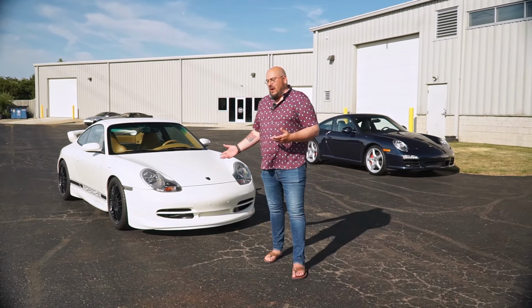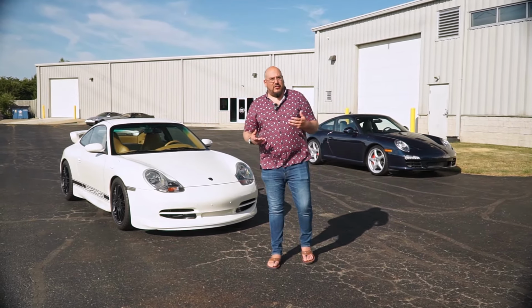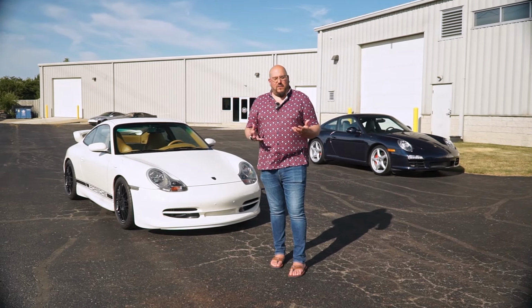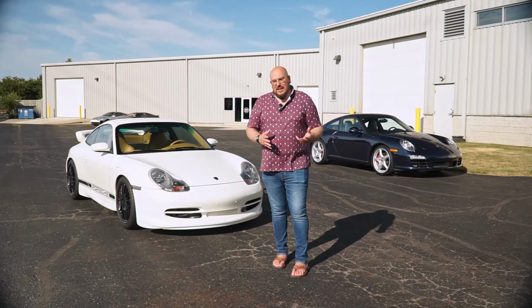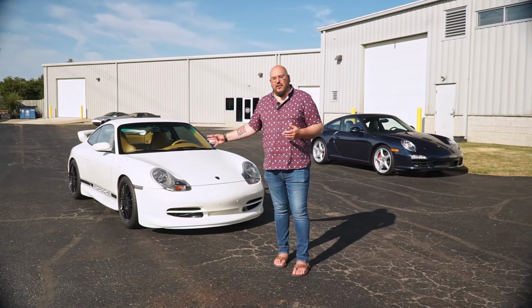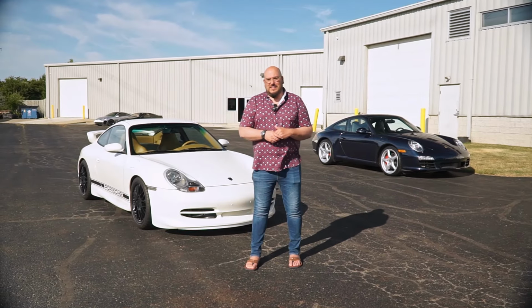And with these cars, you come out of a 993 and it's still very much an old 911. This, interestingly, feels like an old 911 that's just a little bit newer. And I think that these needed to get a little bit of age on them for us to really appreciate everything that the 996 has to offer.